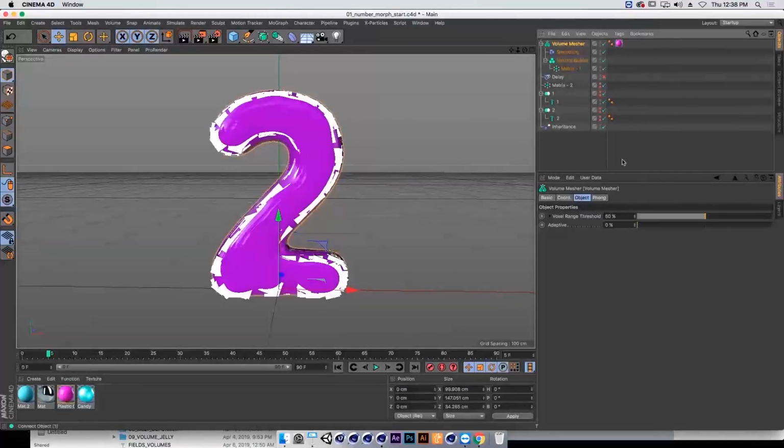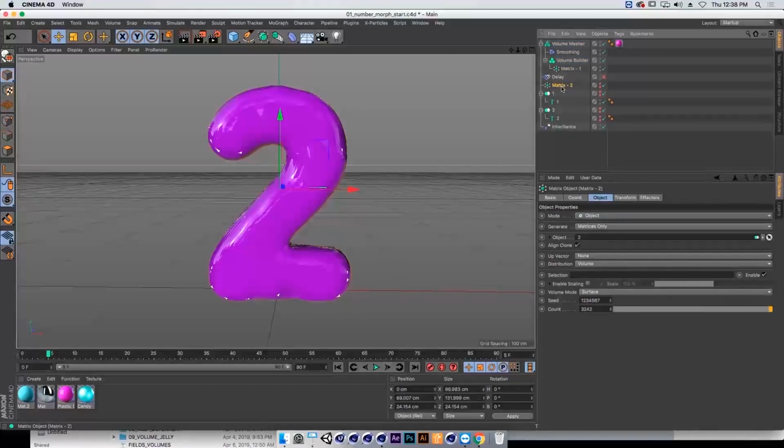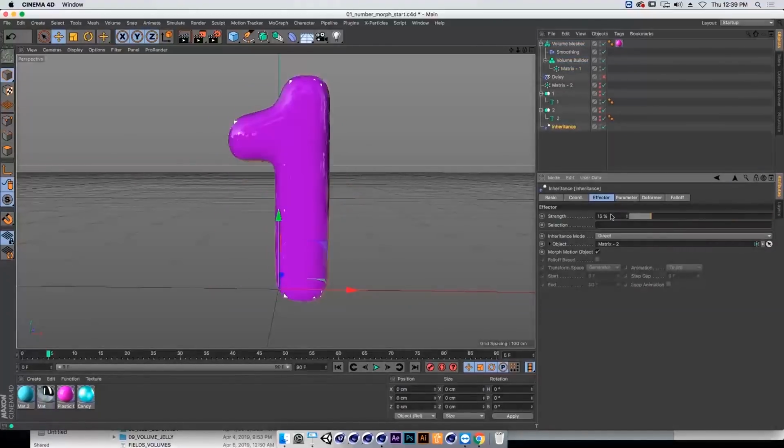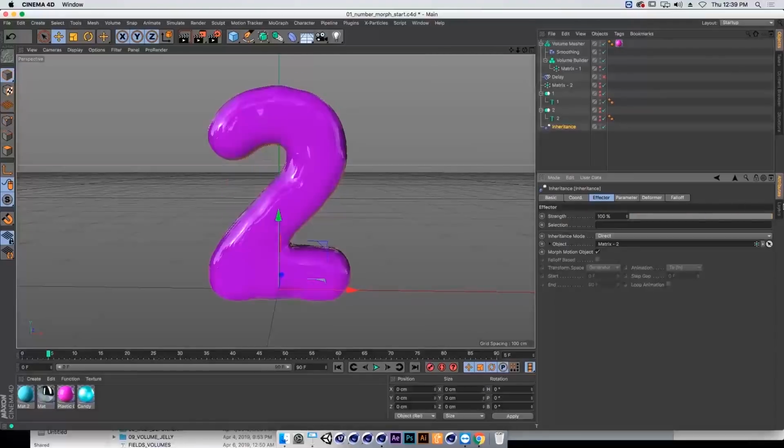So with fogs, we can go into our volume mesher and use this voxel range threshold, and as we decrease this, we can thicken that up a little bit. Because what we're doing is we have this fog volume, and we're pushing in or out of that volume and essentially growing this volume mesh, okay? So now what we can do is go to our inheritance object here, and then just keyframe the strength. And let me just hide the matrix object from the viewport. And we got this cool blobby transition here, which is really cool.